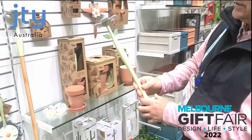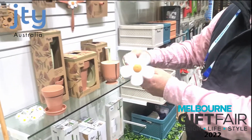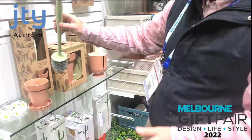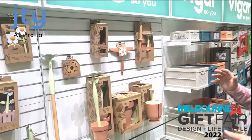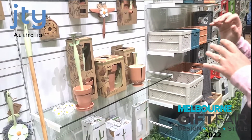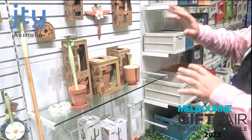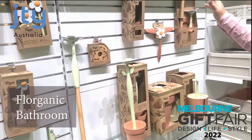You've got rice husk, recycled plastic, with these amazing daisies embossed all over them. So, just keep that in mind. Recycled plastic, rice husk in all the hard plastic, cardboard packaging. So, let's go through the three different sections of the Florganic range. The first section is the bathroom.